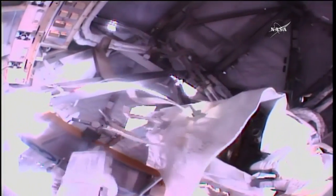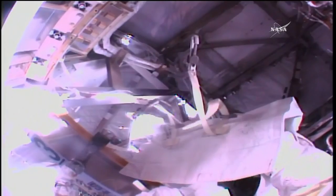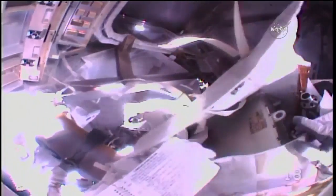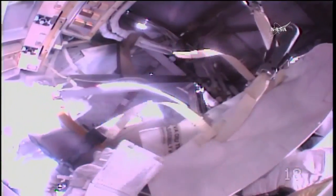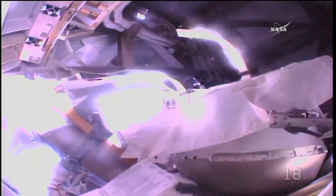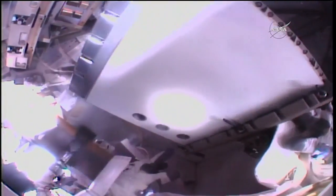Once again, looking out of the helmet camera of Peggy Whitson as she stows the failed multiplexer demultiplexer in her orbital replacement unit bag. This will be returned to the safety of the Quest airlock a short time from now after the spare MDM that Whitson built up out of spare parts on Sunday is installed in the slot on the S0 truss.